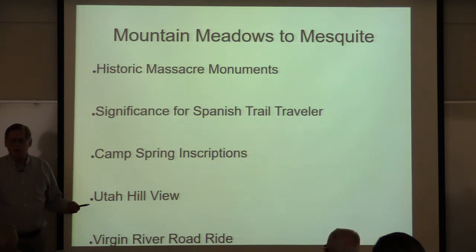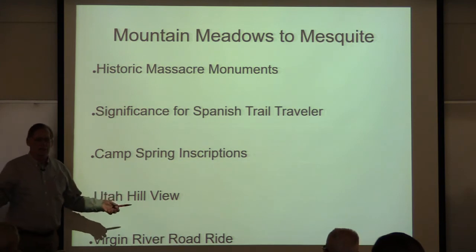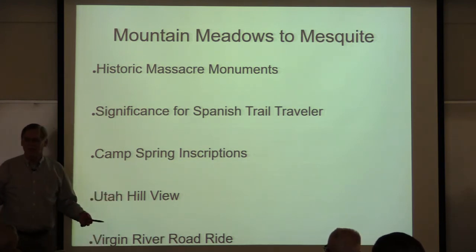Some creeks, the country gets rough. Then you used to take the road that went over Utah Hill, right? That's the Spanish Trail. And then what? Desert till Las Vegas.